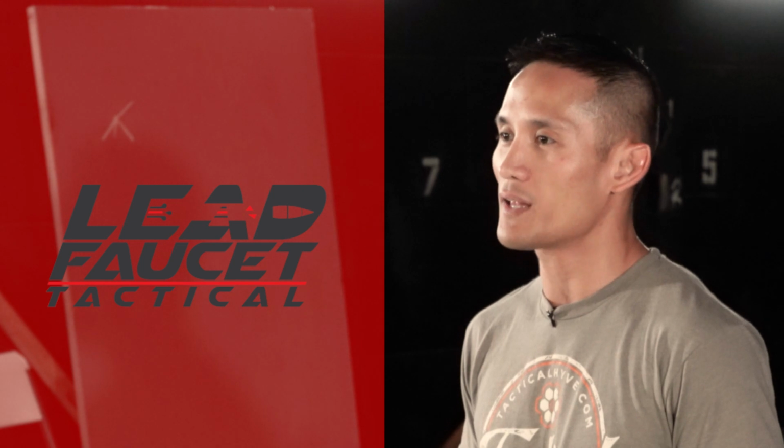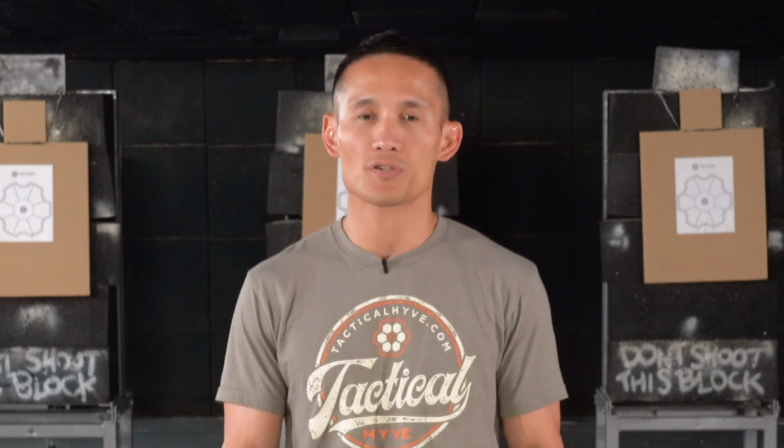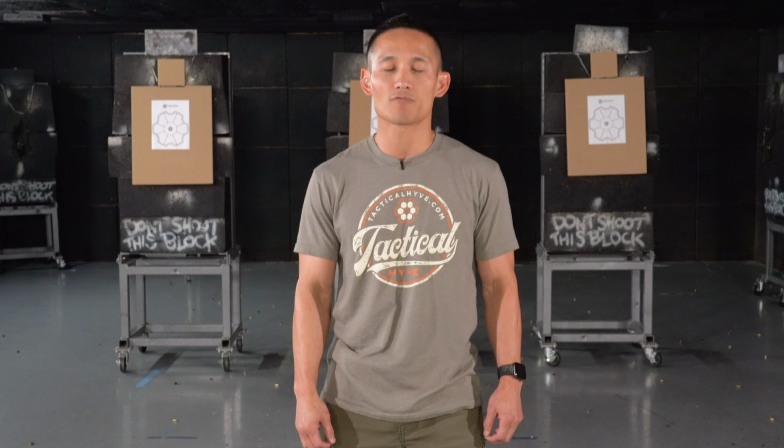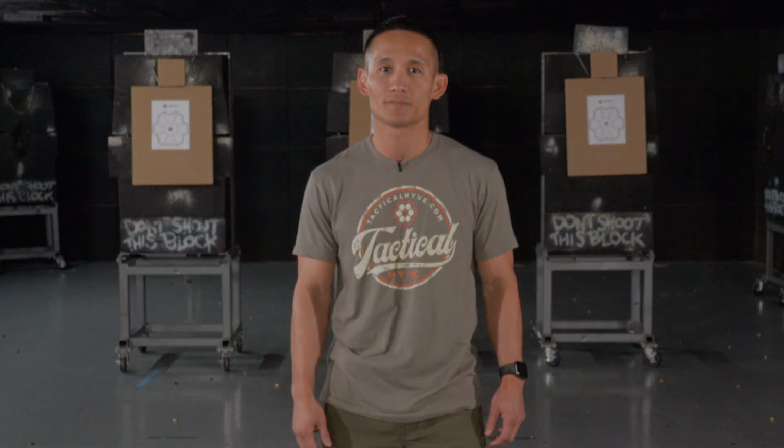Dan's 2-day Carbine class combined clear instruction with a lot of shooting, a lot of movement, transitions from strong and support side, and shooting from a lot of different positions. He also kept things really exciting by incorporating friendly competitions among the students with different prizes. Stick with me for the next 10 minutes as we take a closer look at his class.